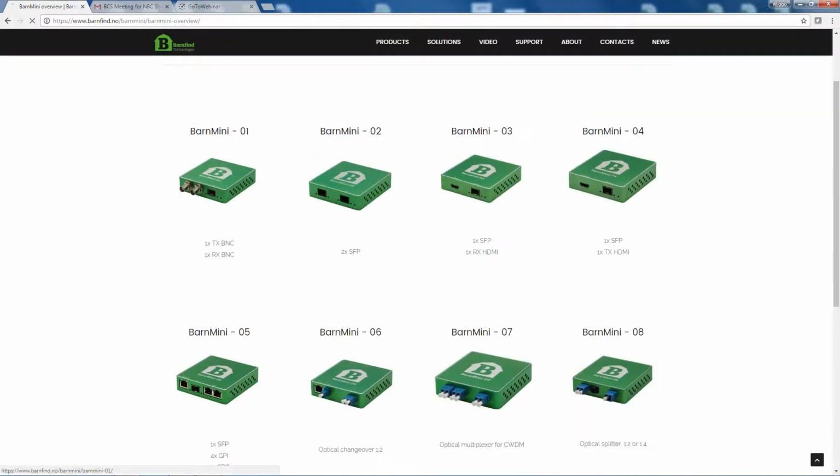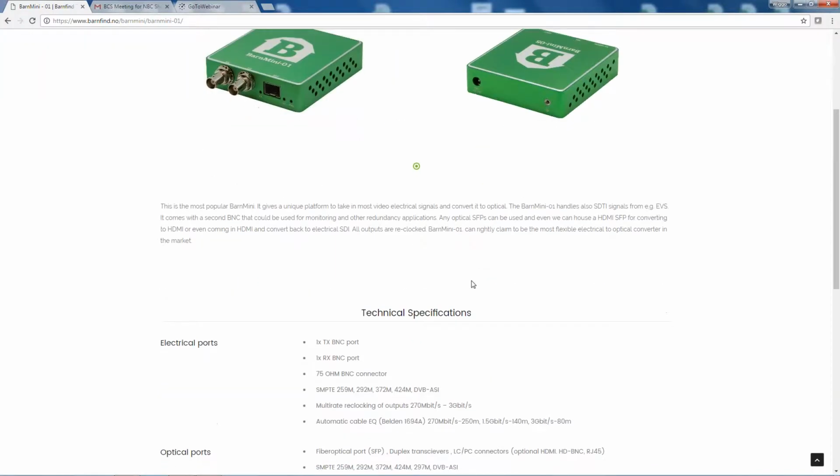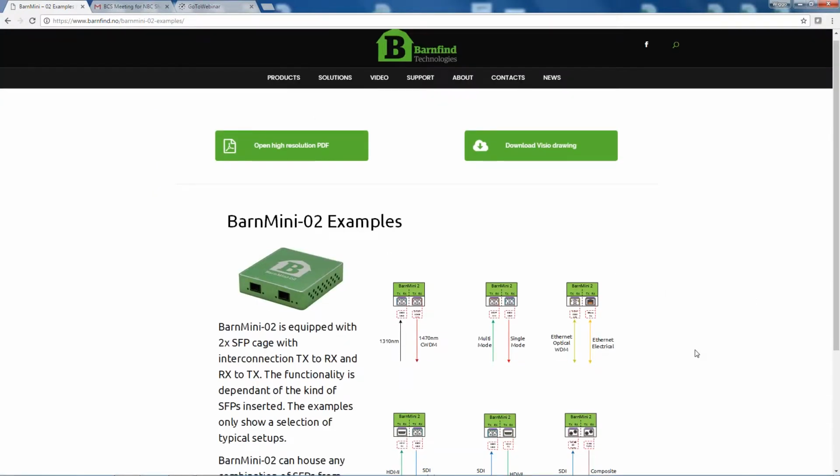And by hitting, for example, this one, you go in for a picture of the model Barn Mini 01, the most sold unit. You come in electrically and you can go out with an HDMI SFP. You can go out with a normal optical SFP. You can take a telco DWDM SFP, dense wave division multiplexing, out and go 120 kilometers. Here is the rear where you find grounding as well as a female contact that can go into the single standalone power, or we can have it into the large frame. Then you see technical specification, and again use cases, how to use Barn Mini. And then you see a sample of how a Barn Mini can be used.